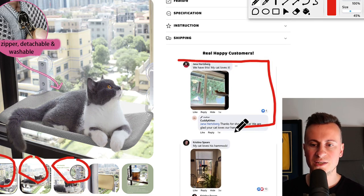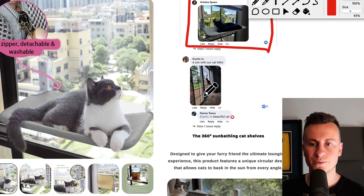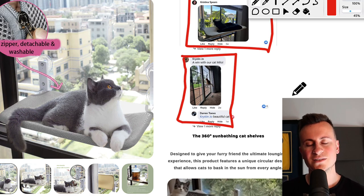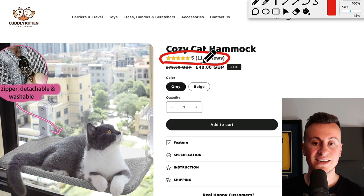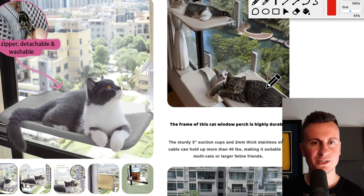So this is real people commenting on Facebook who have bought the product, who are happy with the product, and this is a lot more believable to consumers and therefore has a lot more of a positive effect on your sales, on your conversion rate, than having these reviews at the top does. As we actually move down then into the product description, I mean, it's pretty textbook.